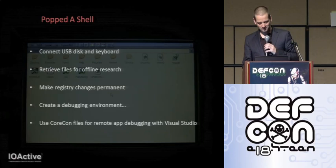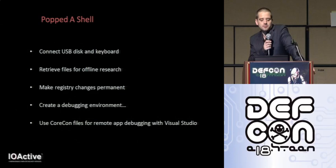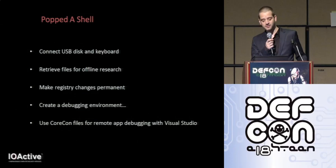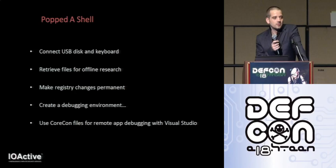Okay, so with Explorer, we can plug in a USB drive and keyboard and copy off the files for reverse engineering, and modify the registry so Explorer is always going to boot. Remote debugging with JTAG and GDB is not the ideal way to debug a Windows machine. So the next step is to set up a more user-friendly debugging environment.